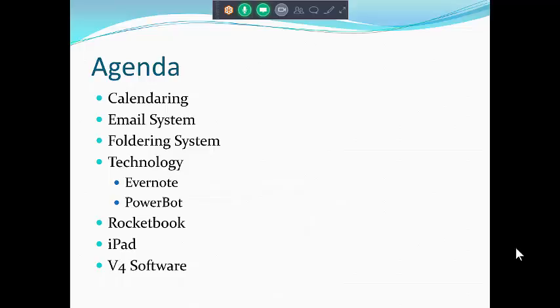And then V4 we'll touch on at the end because the CRM is a huge foundational piece of being organized and staying on top of your pipeline. But that's going to be its own training. So we won't do much of a detailed analysis of V4, but we'll finish with some thoughts about it.